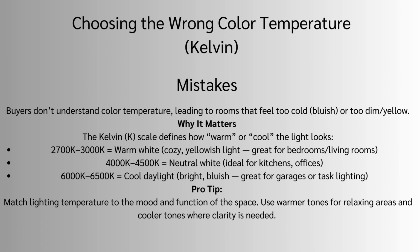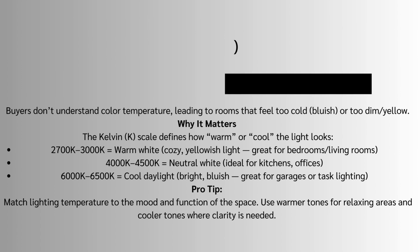Pro tip: match lighting temperature to the mood and function of the space. Use warmer tones for relaxing areas and cooler tones where clarity is needed.